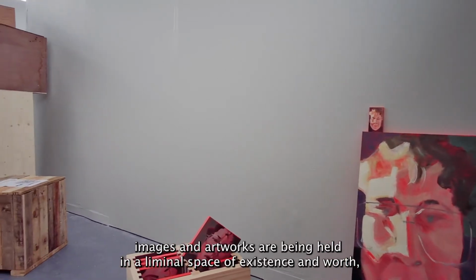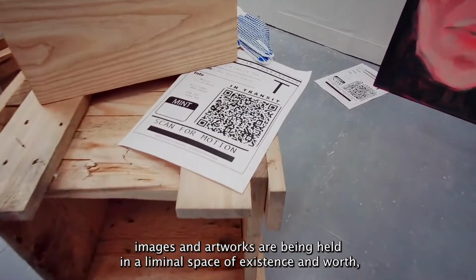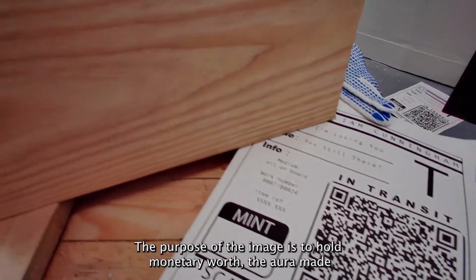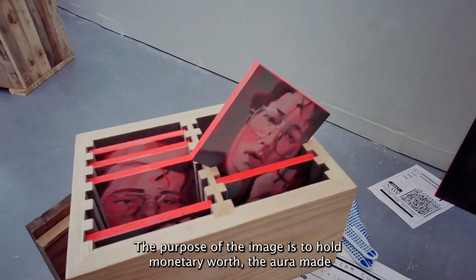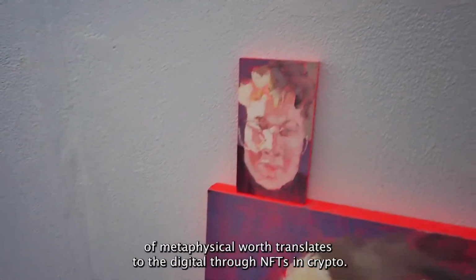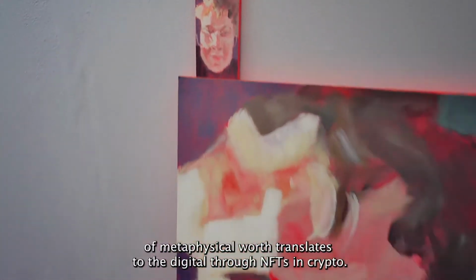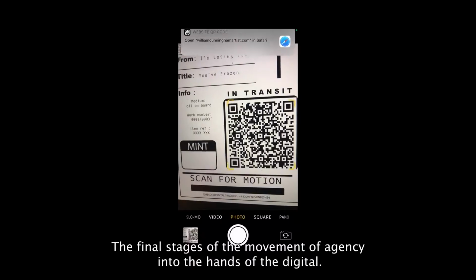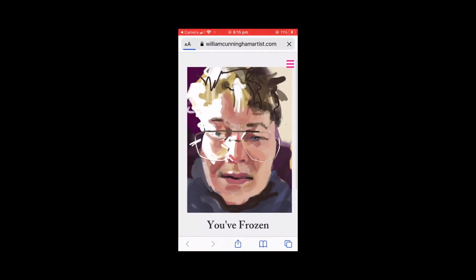Images and artworks are being held in a liminal space of existence and worth. Clouds and warehouses holding it all still. Tradable and hidden, the purpose of the image is to hold monetary worth. The aura made inconsequential. This movement of metaphysical worth translates to the digital through NFTs and crypto. The final stages of the movement of agency into the hands of the digital.